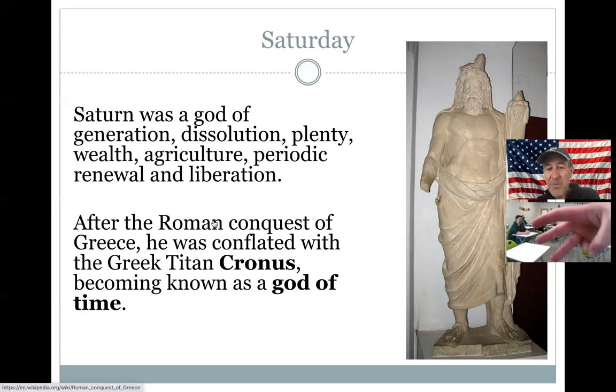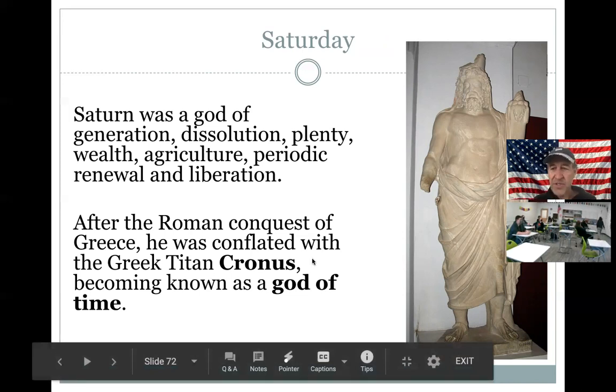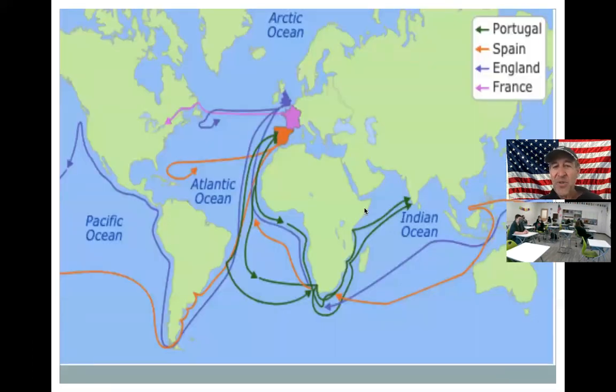Anyway, after the Roman conquest of Greece, he was conflated with the Greek titan Kronos, which then you should know is the god of time. So Saturn is also the god of time, or Cronus. And I want you to remember Kronos because we're going to talk about chronometers in the next lecture. But that's how we get the planetary week. So as you go through the week, you get the planetary week. All right, so let's see what day we're on.